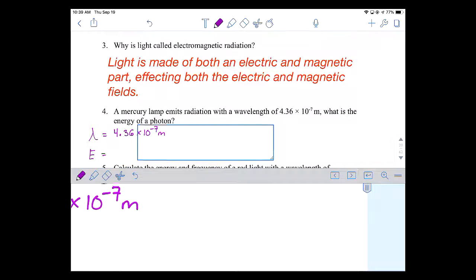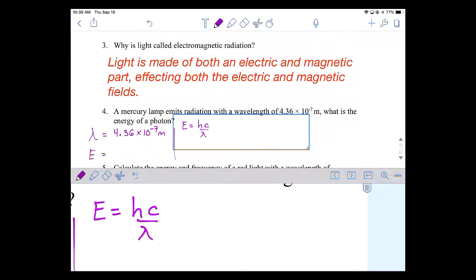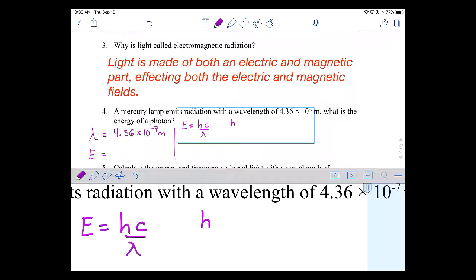So then I go to my equation sheet and I look for an equation that has both those symbols in it, and I do have one, and on my equation sheet it's even in the right order. I don't even have to do any modification. So that's always nice. I can see that I have a couple pieces I'm going to need. I'm going to need my h, which at some point you're probably going to memorize. 6.626 times 10 to the negative 34.